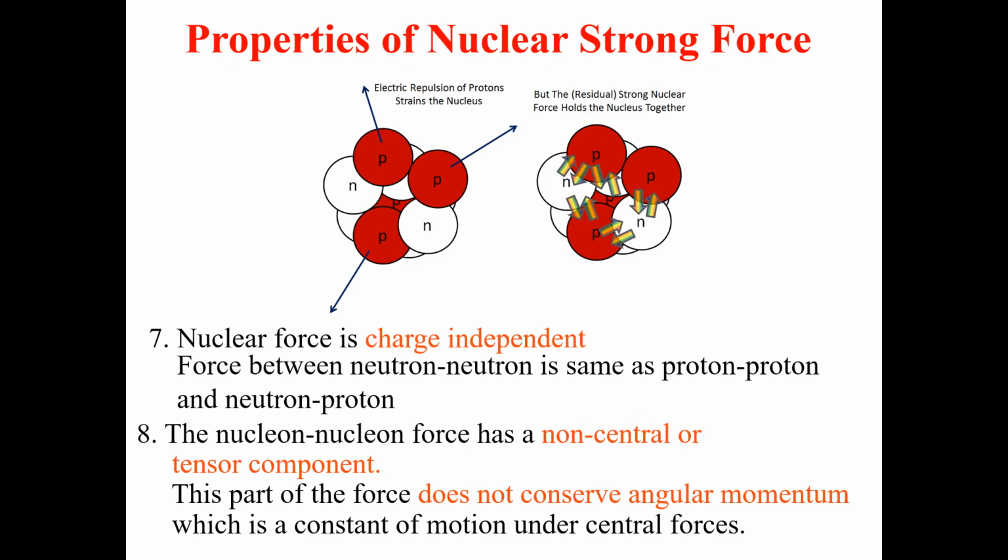So this is all we have for the strong nuclear force and some of its basic properties. In coming lectures, we will go into some more detailed discussions about nuclear physics.